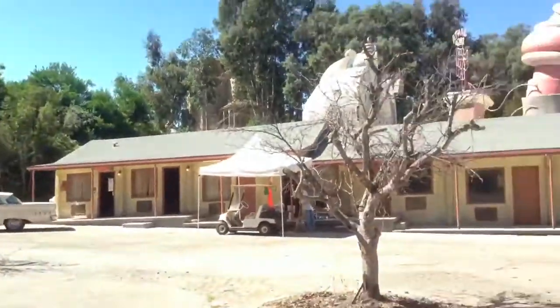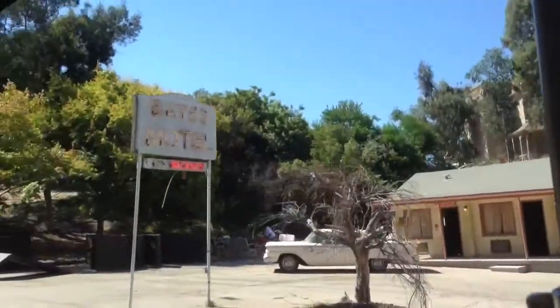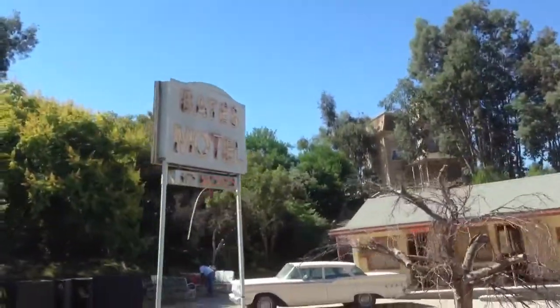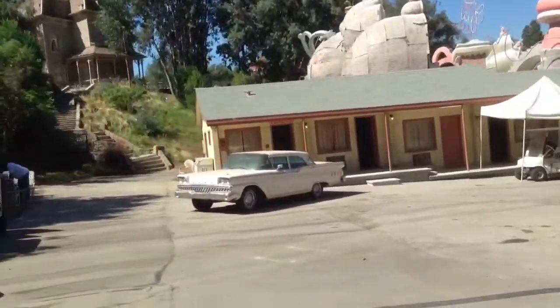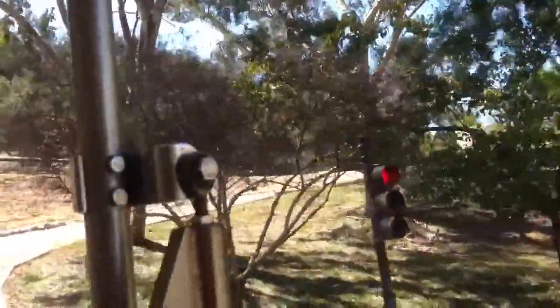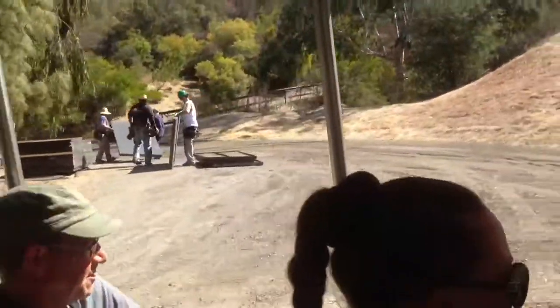Universal produces a television show called The Bates Motel, which is filmed out in Canada. So in Canada, they have an exact replication of the house and the motel. Right now, they're preparing this area for upcoming Halloween Horror Nights, which is going to open at the end of this month. Now we're going to drive right next to the famous house.